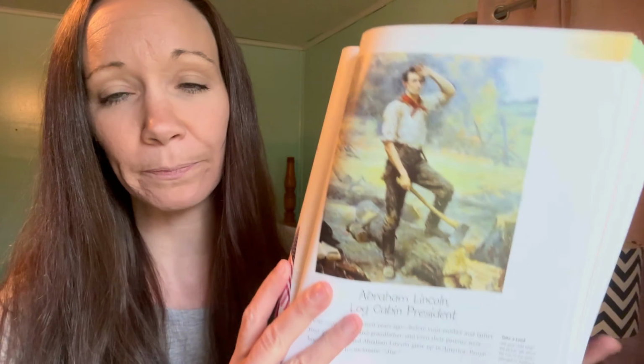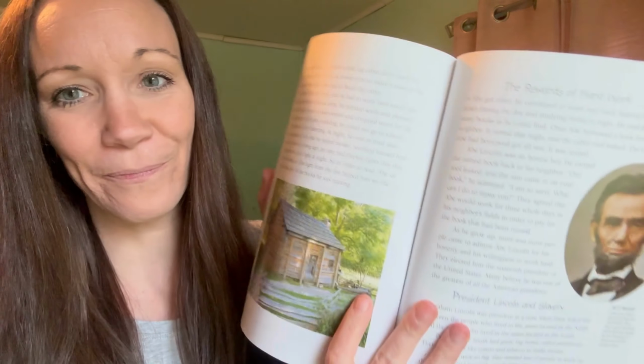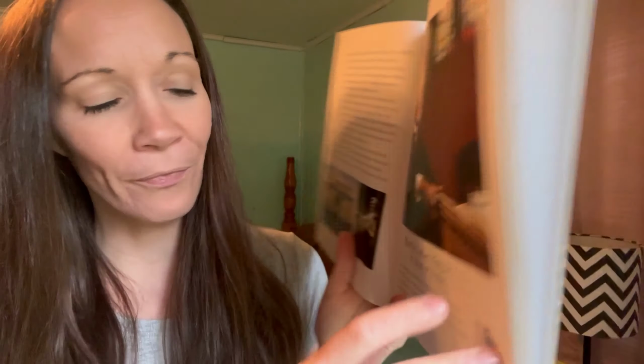So for instance, they have a section about Abraham Lincoln. So we read this. She sat down with me for like 3 minutes and listened. And then, so yeah, little bitty, tiny little attention span increments. Martin Luther King Jr. talked about him.